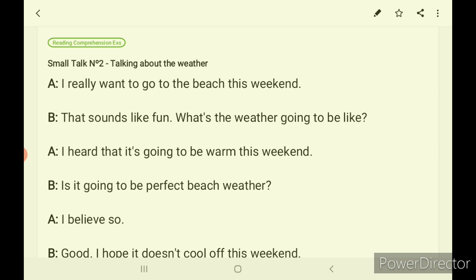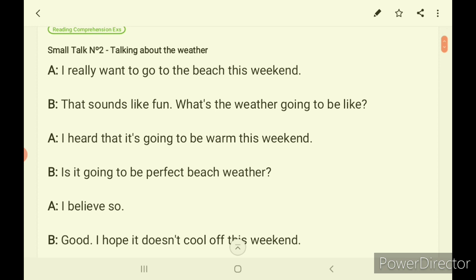So first I'm going to read both characters A and B, then I'm going to read A, so you have to answer with B, and then you will start with A, I will tell you when, and I will answer you back reading letter B. Okay, so let's start. First, just follow the reading, and I'm going to read everything.